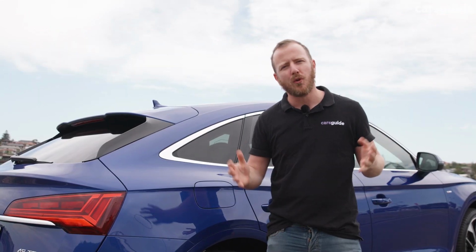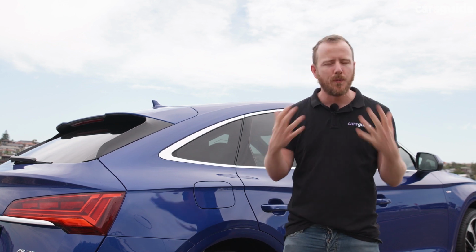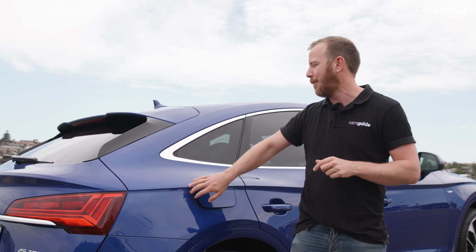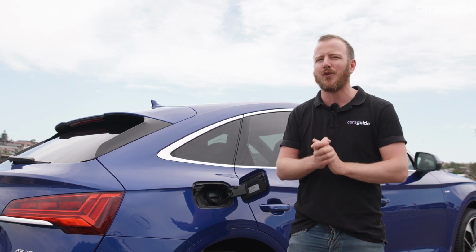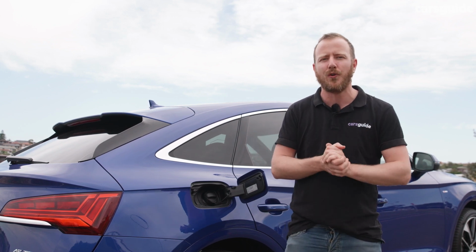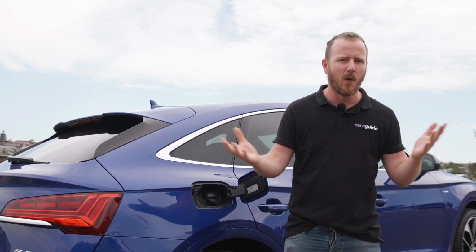All Q5 Sportback models are fitted with a 70-litre fuel tank, which should provide a driving range in excess of 1,000 kilometres, but be prepared for pain at the pump. I've seen 95 RON fuel at almost $1.90 a litre, which means it should take about $130 to fill this thing up from empty to full. Just something to be aware of.